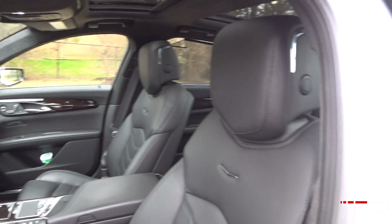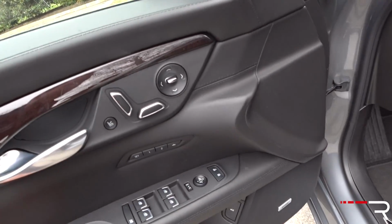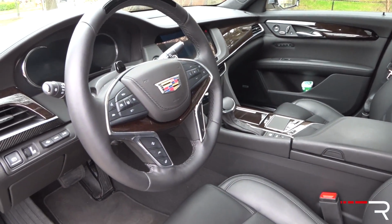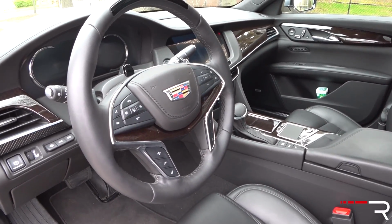You can see these seats are 20-way adjustable. They are 15-way massaging, and the actual seat controls are found here on the door, similar to a Mercedes. To activate the massage, you push this button here. But overall, it's a nice, welcoming cabin, if just a little bit dark, and I wish Cadillac offered a little bit more in terms of interior color choices besides beige or black.